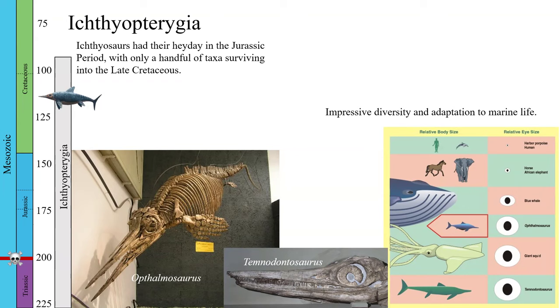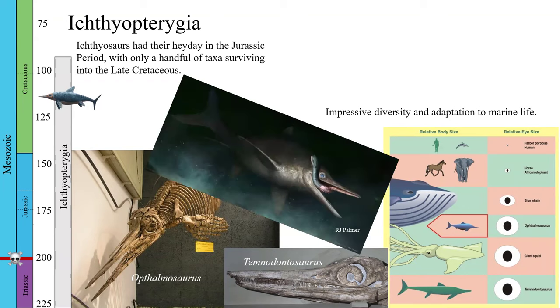And so with those big dark eyes, there's always these fun artists who do things like this where you imagine, you know, Temnodontosaurus down in the depths, and there it is catching a plesiosaur that was also trying to eat the squids. And I think that's nice and fun to think about.